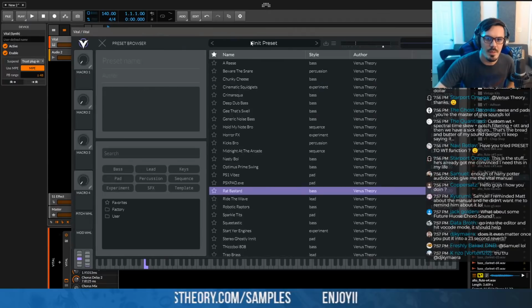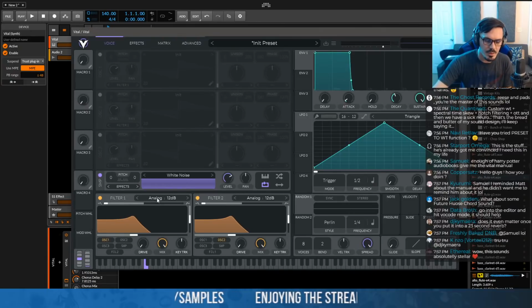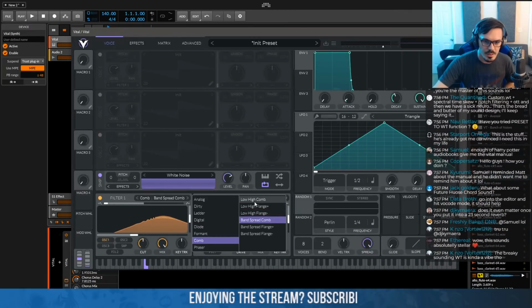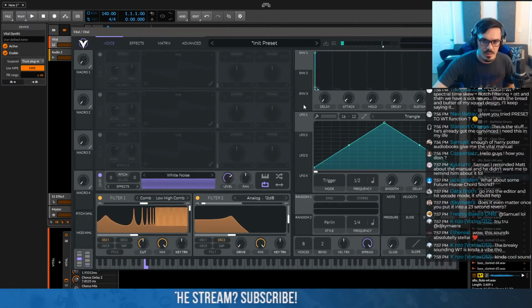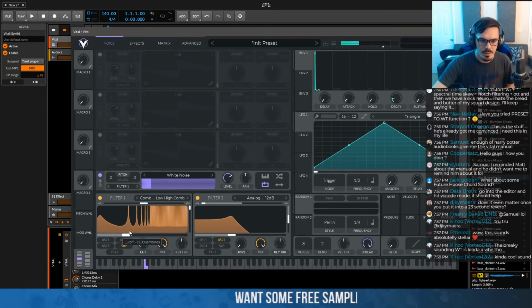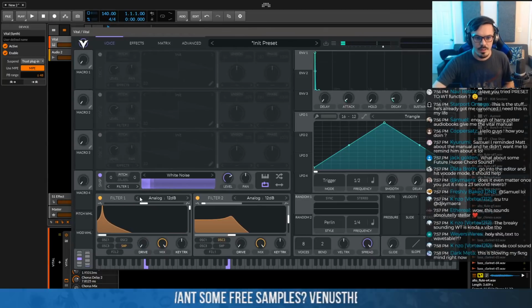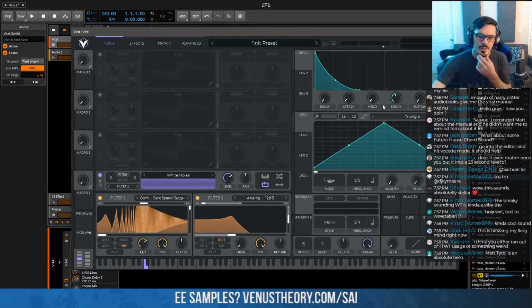So we could do that. We could maybe even do some basic modal synthesis, because we can do some comb filters. Does that want to work? Maybe not. Maybe we have to go into like... Oh, the filters don't oscillate then.